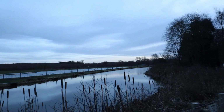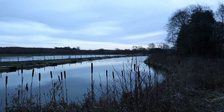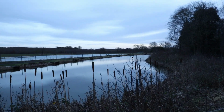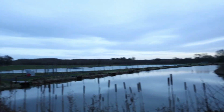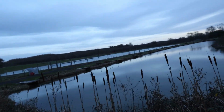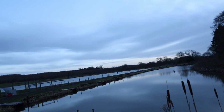Not as big as what House Pool is. House Pool's got some real big roach in, but like I say, it has been recently netted, so I'm not sure. Well, none of us know exactly how it's going to fish because it's not really match fished at all, to be honest with you. They've had a few matches on it, but yeah, we will see.